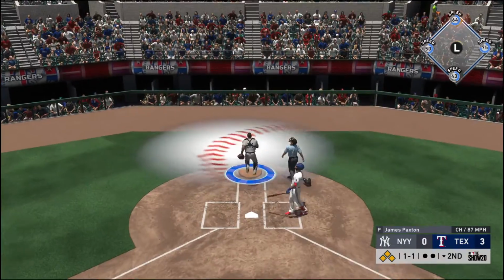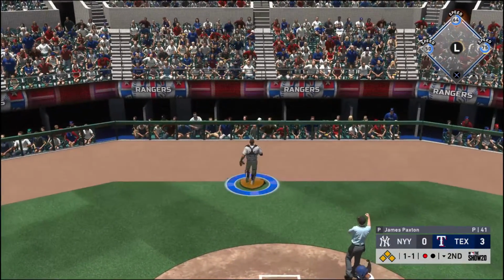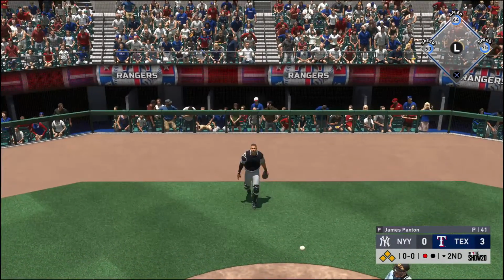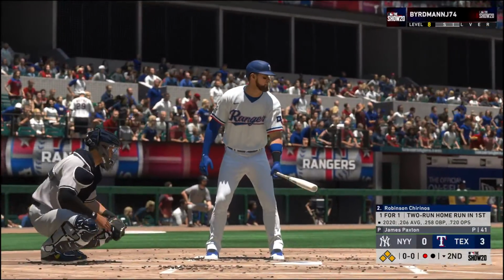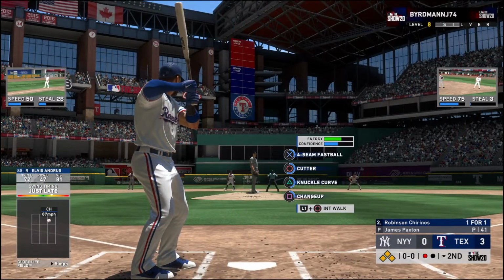Popped him up. Sanchez moving to his left. And that's the first out of the inning. So the bases are loaded here with one man gone, and that'll bring up the catcher, Robinson Chirinos.